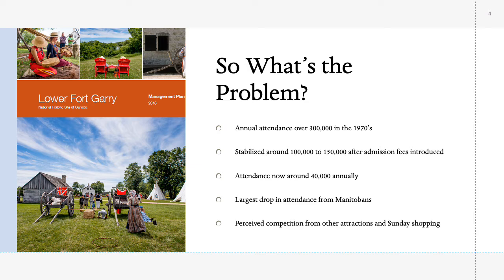And one of the groups that they lost the most were Manitobans. Manitobans had really dropped off going to Lower Fort Garry. There were some perceptions, some ideas from people at the site. Some of them thought maybe it's other attractions in Manitoba, maybe it's Sunday shopping, which wasn't always possible. I know this is back a few years, but when Sunday shopping came out, maybe that's why people stopped coming. But really, they had no solid idea of what was causing this drop in visitors.